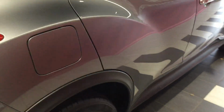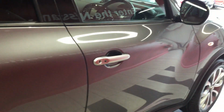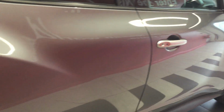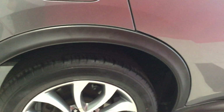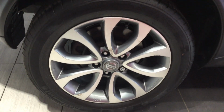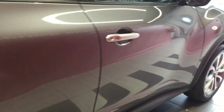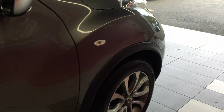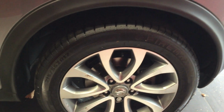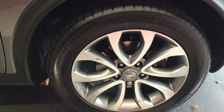Moving down to the offside. Once again, the car is free from any car park dents. It's in fantastic condition. So looking at the offside rear tyre and alloy, a few little marks on the alloy wheel again, but nothing that couldn't be rectified before sale. So looking at the offside front tyre and alloy, as previously, the alloy wheel could be rectified.